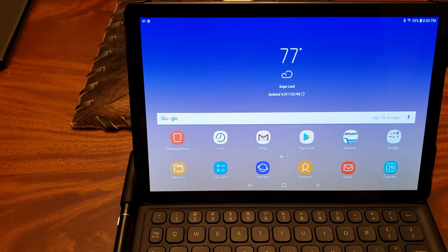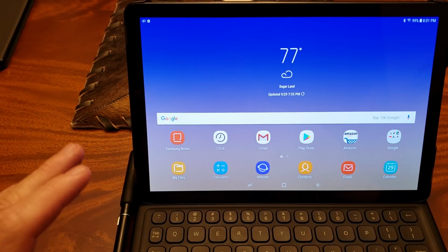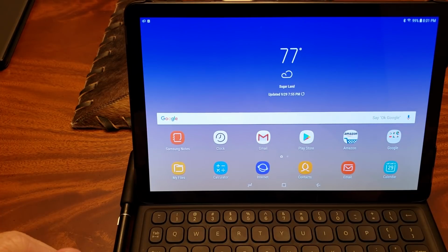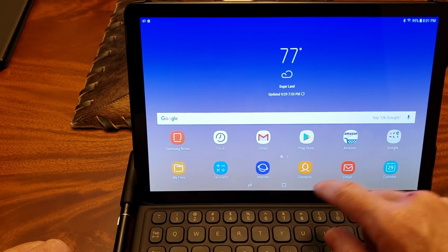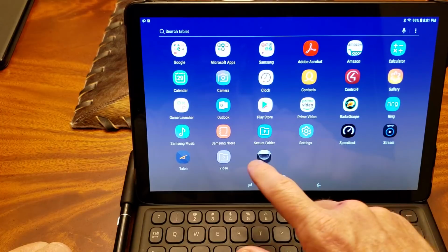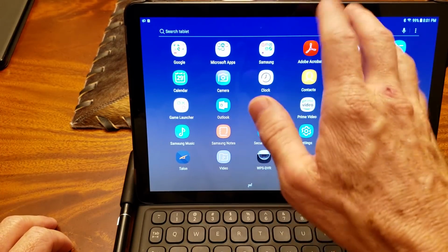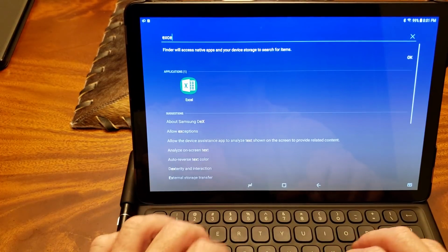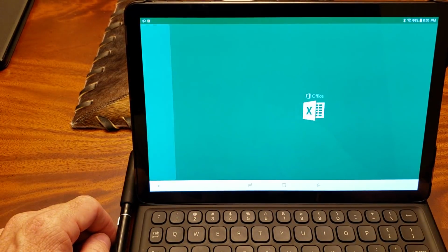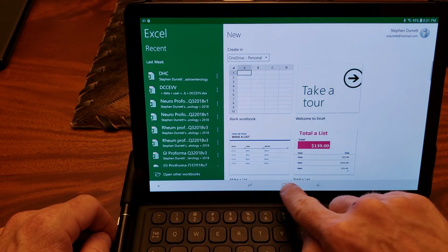So there's two modes that this particular unit has. One is your Android tablet OS type feel. Looks just like your typical Android phone, your Galaxy Note 9, whatever. You swipe across for all of your apps on your desktop. You swipe up for all your apps, back and forth. You can do all kinds of stuff. You can say, hey, I want to search my tablet. You can type in Excel. And there it is, bang, right? So you're in a good place.